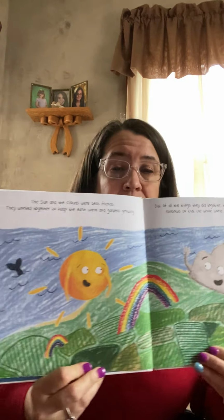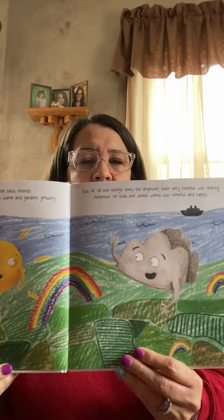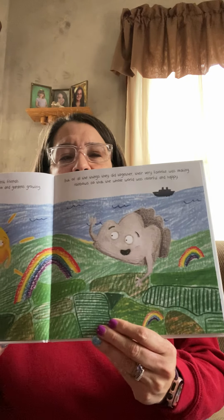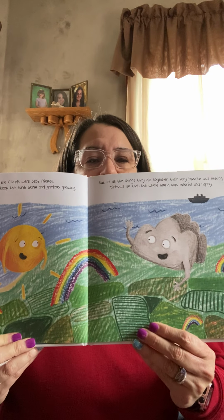How the Crayons Saved the Rainbow. The sun and the clouds were best friends. They worked together to keep the earth warm and gardens growing. But of all the things they did together, their very favorite was making rainbows so that the whole world was colorful and happy. So there we have the sun and the clouds working together. You see all those rainbows, red, orange, yellow, green, blue, and purple? Yeah.